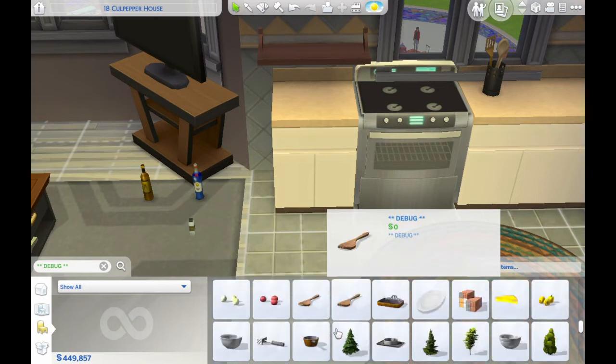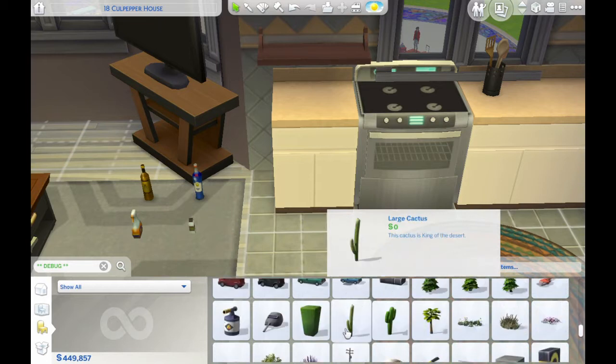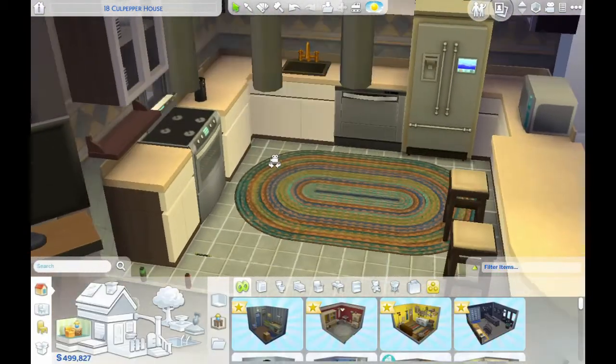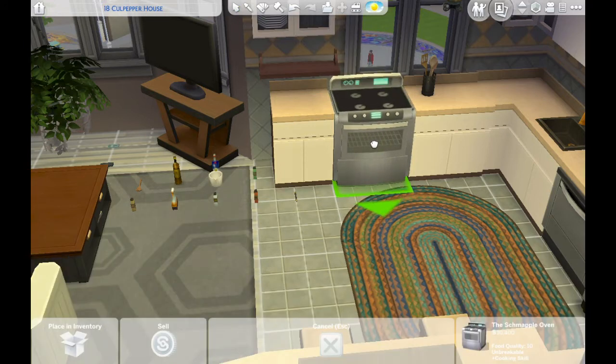And here I am going through the debug menu. I deleted about 15 minutes worth of footage of me just scrolling through the debug menu, just because, once you find the items that you need, you just want to pull them all out, because if you don't pull them out then, you're going to have to go scroll through the menu again. So I usually have a little stack somewhere in my house of all the items that I need or that I want to clutter with, and I pull them out and stick them somewhere just so that I'm ready for them when I need them.